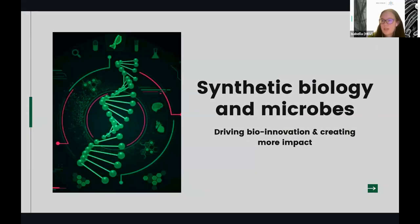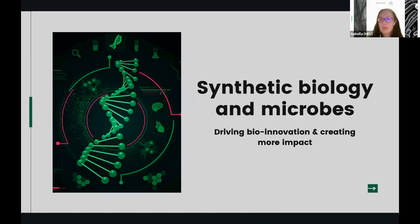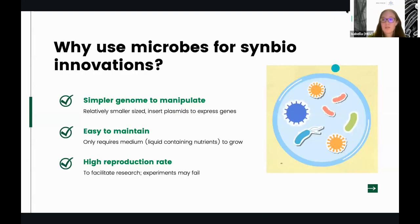All right, so as I said earlier, microbes have a very important role in synthetic biology. And perhaps without them, we wouldn't have the capability to create so many interesting designs that help life and the environment. And why we use them is because microbes, like bacteria, have a very simple genome to manipulate. As you can imagine, we humans have millions upon millions of nucleotides, which is the basic unit of DNA, while bacteria can range from a couple of hundred to a couple of thousand only. And that is much more practical to work with.